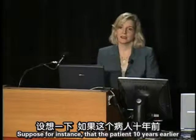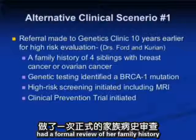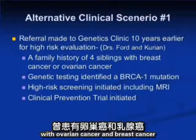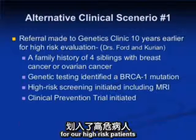Suppose, for instance, that the patient 10 years earlier, when she was 40 years old, had met with her internist, had a formal review of her family history, and it was found that she had multiple family members with ovarian cancer and breast cancer, which alerted the primary care physician to then send this patient to Stanford's breast genetics group for our high-risk patients and for consideration of genetic testing.